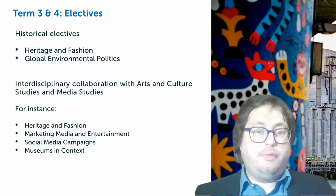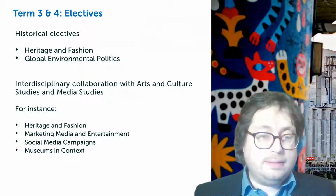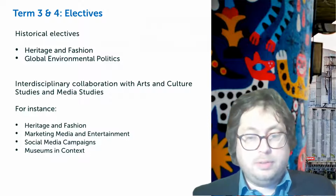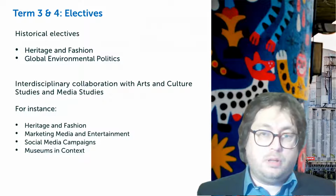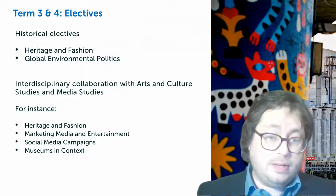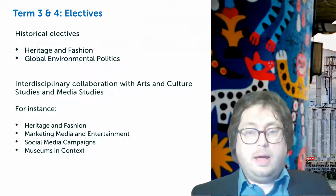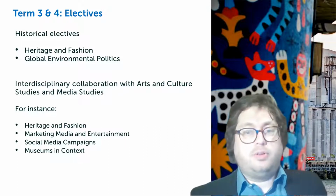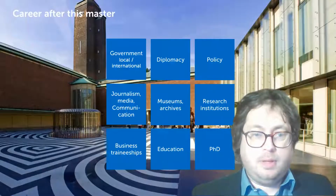In terms 3 and 4, there are all kinds of electives. Some of them are on the slide: Heritage and Fashion, Global Environmental Politics. But we also look at a couple of courses we can offer from arts and culture and media studies to make sure that you are prepared for the labor market, and that you also know how to communicate history, for instance.